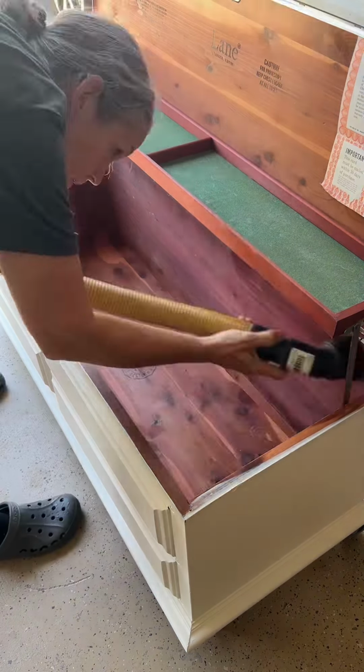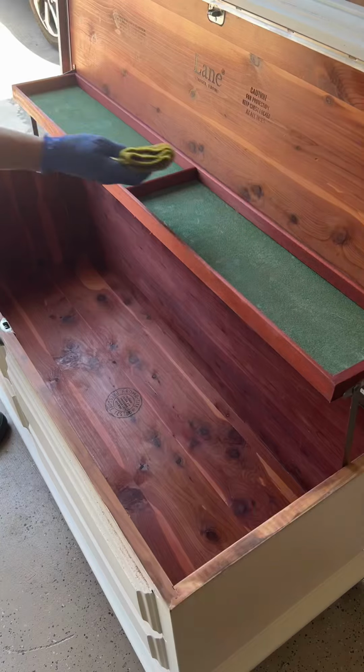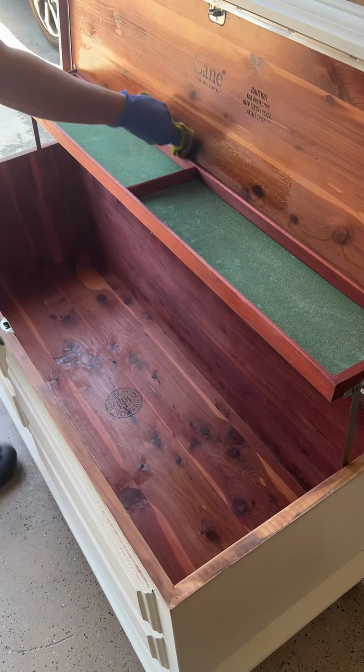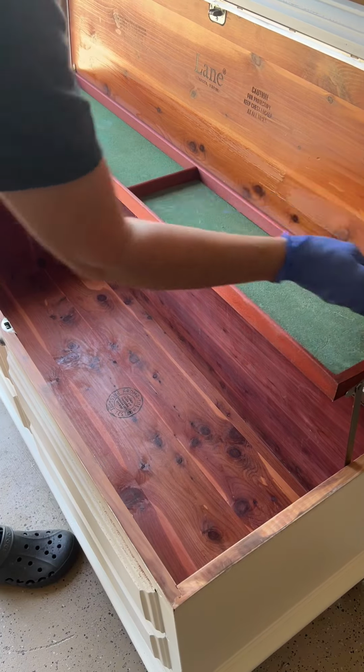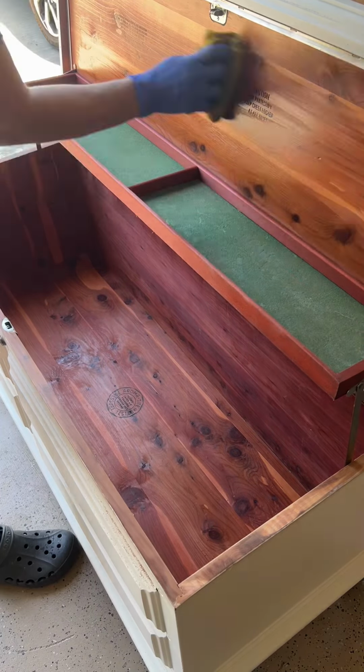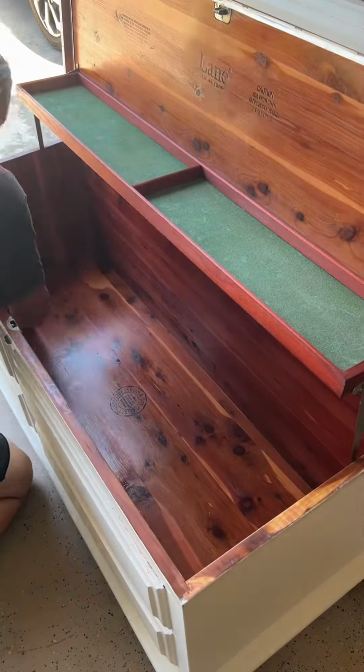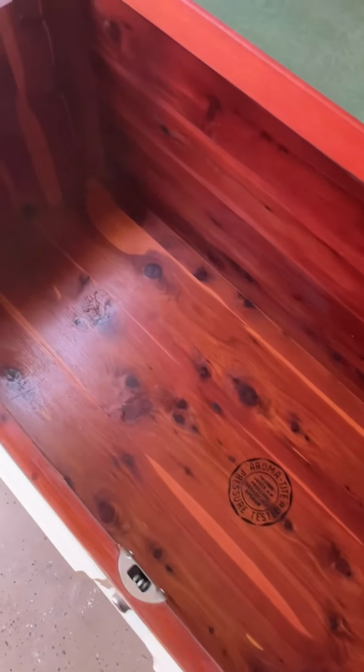And then I decided to go in with Howard's Feed and Wax. I'm not sure if you're supposed to do this to cedar or not, but it was just so dry and everything that I just decided to do it. I guess I'll find out if that was a good thing or not, but it turned out beautifully. Just felt like it needed a little something. I'm so excited by how this is turning out.